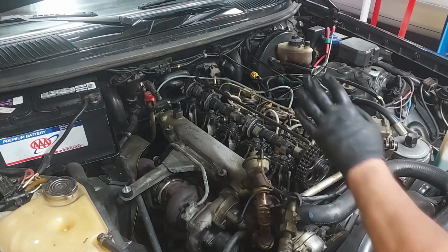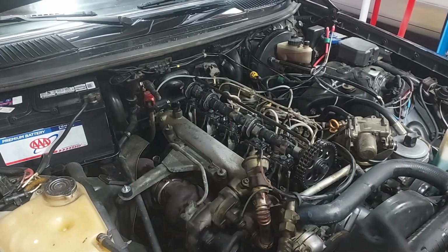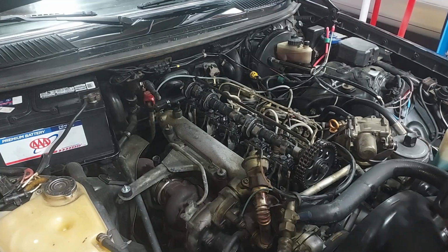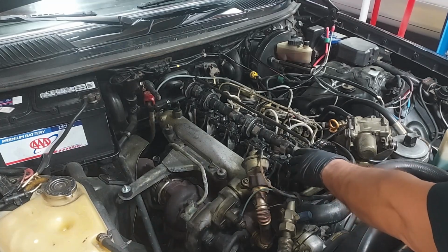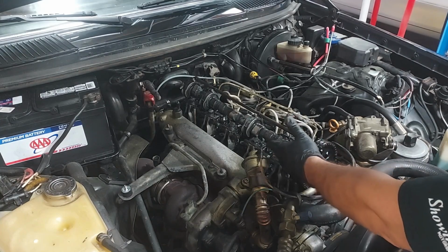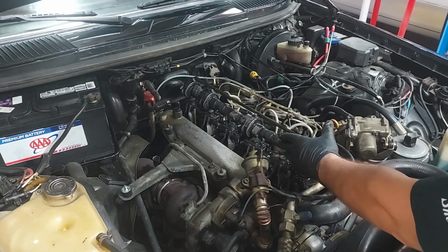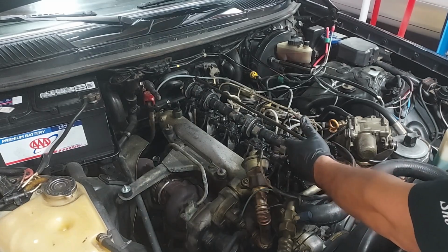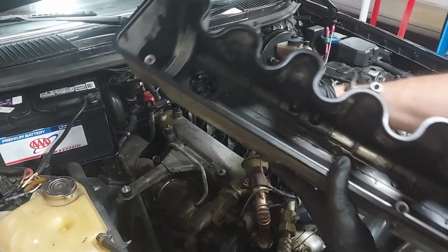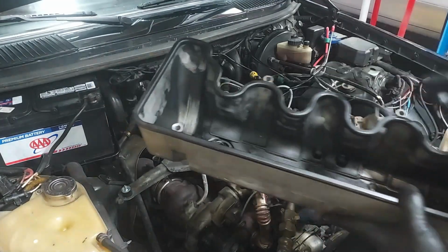Okay, got all the valves adjusted, and as expected, they were tight. They haven't been adjusted in a while, so now they're all back in spec. 0.35 millimeters on the exhaust and 0.10 millimeters on the intake, basically 14 thousandths on the exhaust and 4 thousandths on the intake. And I've got a new valve cover gasket on our cleaned up valve cover.